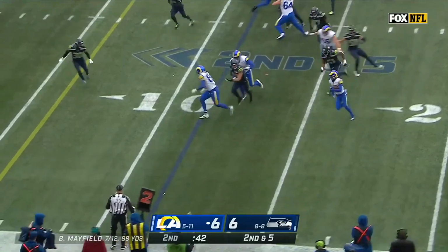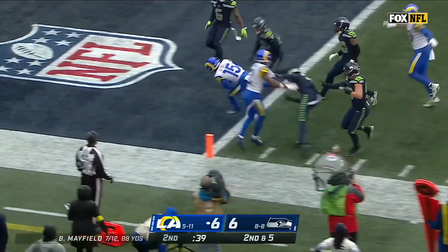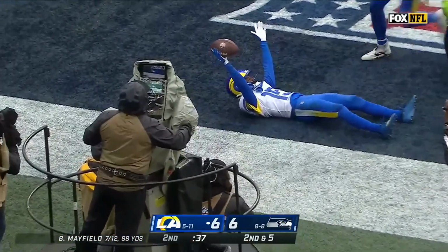Little end around. It's Atwell to the edge. Atwell to the end zone for a Rams touchdown.